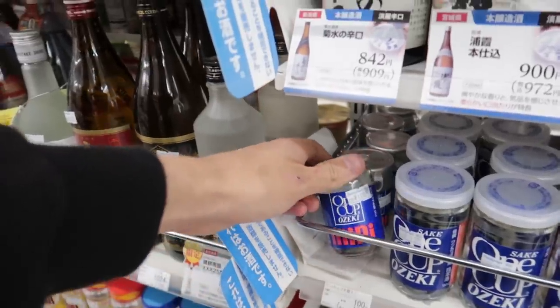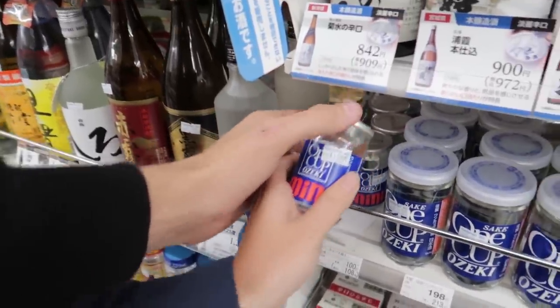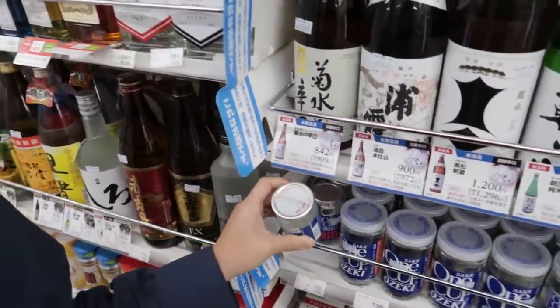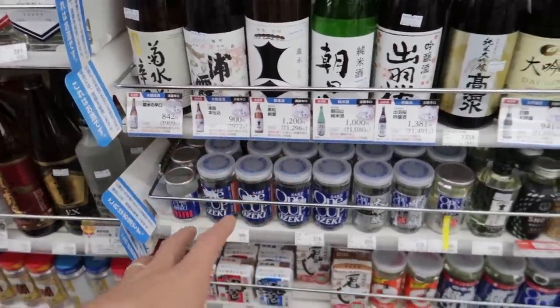What's the correct, like, it's sake, right? So it's rice wine, but is it anything special? Let's get my official Japanese translator to check. Well, it's rice. It's rice wine? Rice wine. Yeah.